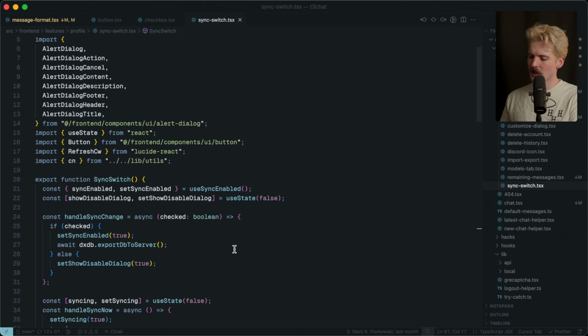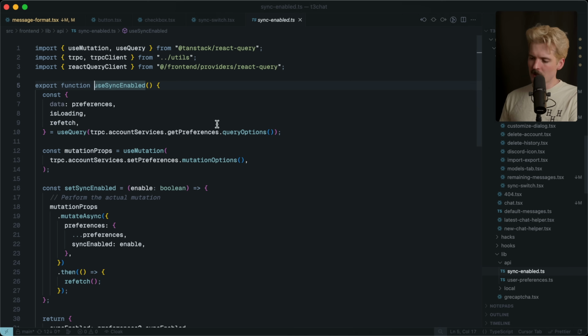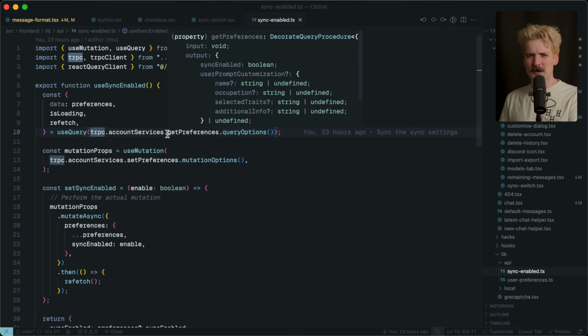So this is the switch that manages whether or not the database gets updated with your chat history, if you do or don't want to sync your chat history. If I go to my useSyncEnabled hook, you'll see something interesting here. useQuery trpc. Wait, don't you call trpc.useQuery?